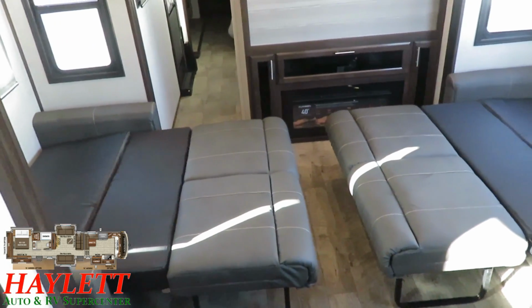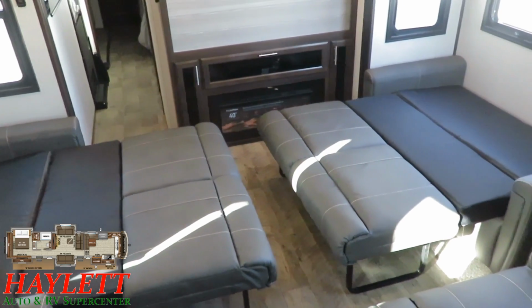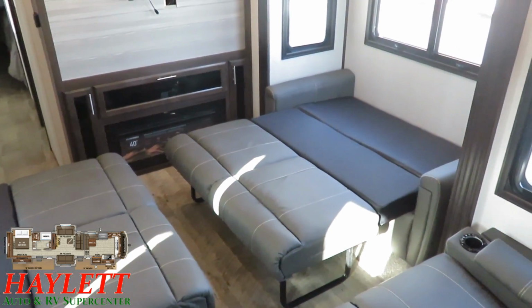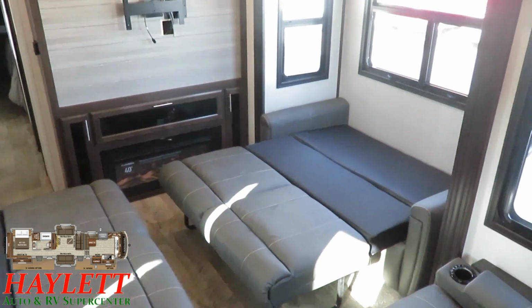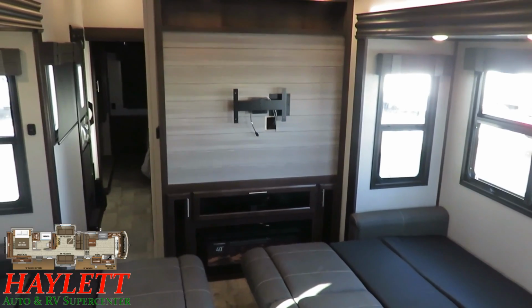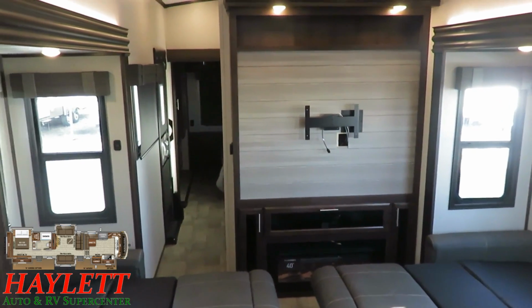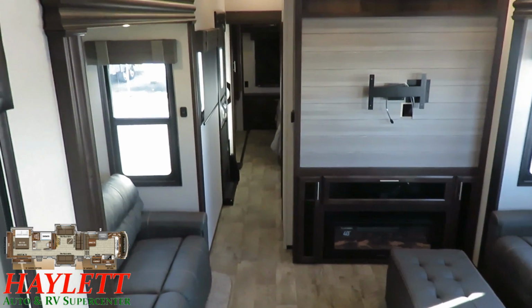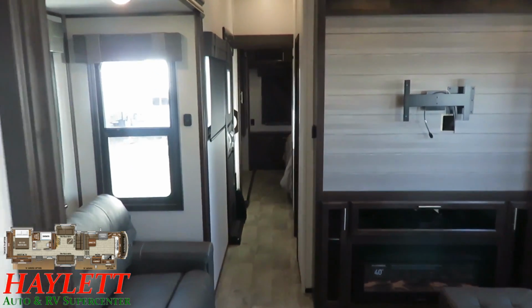If you have guests over, everybody can see in the morning or at night and navigate the RV without disturbing anybody else. That's what's cool about this one here. This is a couple's RV with capacity for 4 to 6 people, including adults. Those are adult-sized hide-a-beds. So from here, we'll head back through that hallway to the bathroom.